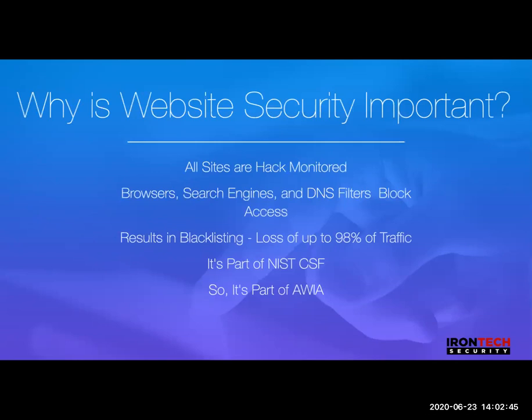Okay, so why is it important? Well, all sites on the internet today, the millions or billions, whatever there is of them all over the world, are monitored by browsers like Chrome or Internet Explorer, Edge, Firefox, Safari, search engines like Google, and then one of our security layers that we add to networks are DNS filters. And all of those things, plus other tools that can be used, block access to known or suspected malicious websites. Those are sites that, for one reason or another, the search engines or the DNS filters don't want visitors to go to, because bad things could happen.